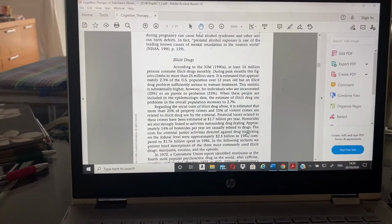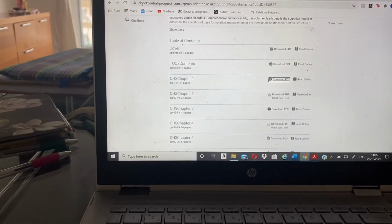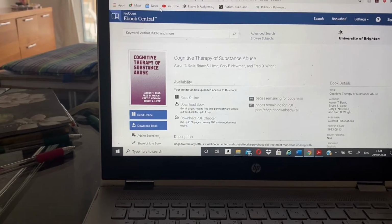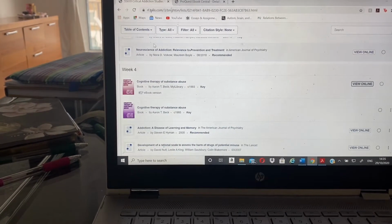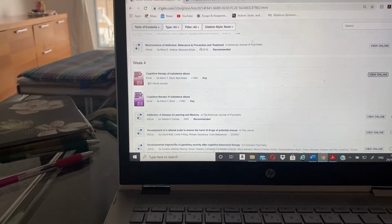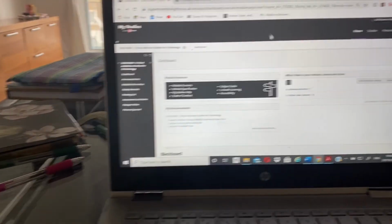After that, I prepare for my seminar. What I'm showing you right here is basically one of my readings that I need to do. Because psychology is more of a research course, it's more of evidence-based research and reports. It's very important to read. It's very important to know what everyone is talking about, what you're writing about. So I just tend to do that.